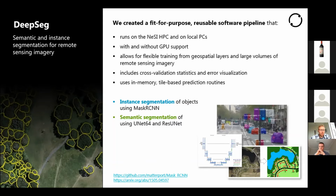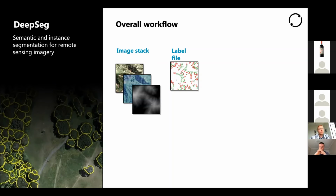We mainly use UNet64 structures and res unit structures for that. The overall workflow of this pipeline is fairly straightforward. So if you have any sort of image stack, for instance, multiple bands from Sentinel-2 or an elevation model and various bands from WorldView, then you have a label file, which is basically a geospatial layer of training data.